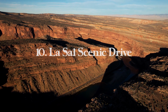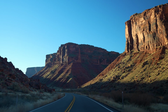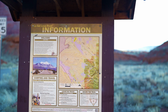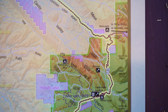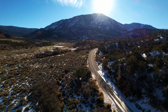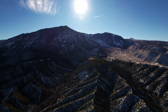Next up is going to be the La Sal Scenic Drive, and this drive winds its way through the stunning La Sal Mountains. This is an awesome drive for anyone looking to see a ton of beautiful things without much effort. The tallest mountain in the La Sal mountain range is Mount Peale, which stands at 12,721 feet above sea level. It's a very unique thing that there's a mountain range right next to this Red Rock Desert area. You can go hiking in these mountains or backcountry skiing, making it an awesome place for adventure, but the drive is really amazing because you get to see these mountains from so many different vantage points.